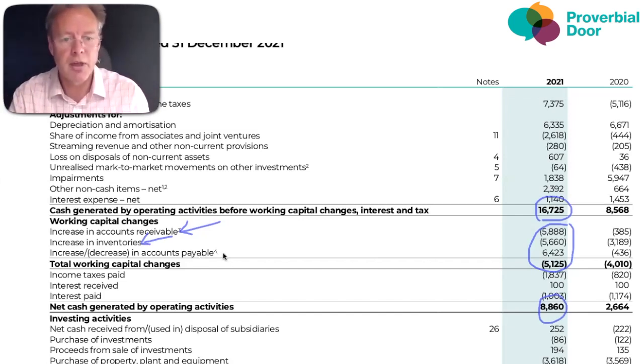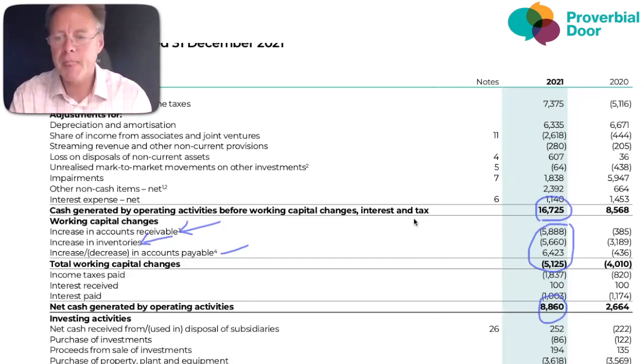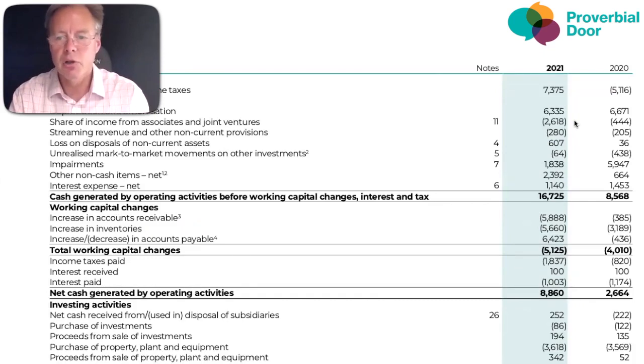And you'll notice here that there is an increase in the accounts payable as well. That's just good cash flow management. So quite interesting that there's a big change in their working capital, and it's had a negative effect on their cash. So we'd probably be looking at this number here as their core operating cash flow at nearly $17 billion. So, very, very strong cash flow. And the big reason for that is this depreciation and amortization. Depreciation and amortization is a non-cash expense. So lots and lots of cash.